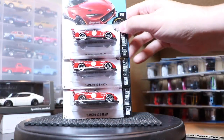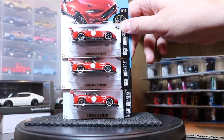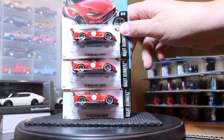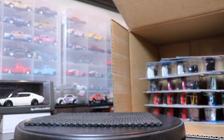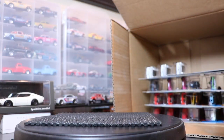Alright. 3 Mazda Miatas. So I'm sensing a pattern, right? I think there's only 1 or 2 in the last case. Now there's 3 in this case, which is nice because, you know, they first come out, people get really excited about them. They might grab more than they probably need. But I think by the time they roll around in the next case that they'll be fine.